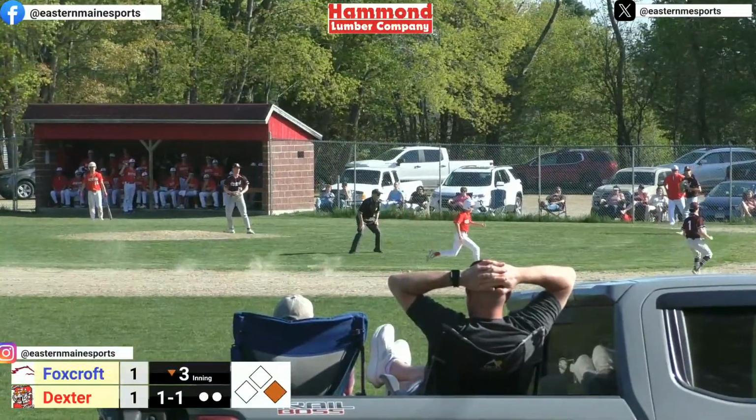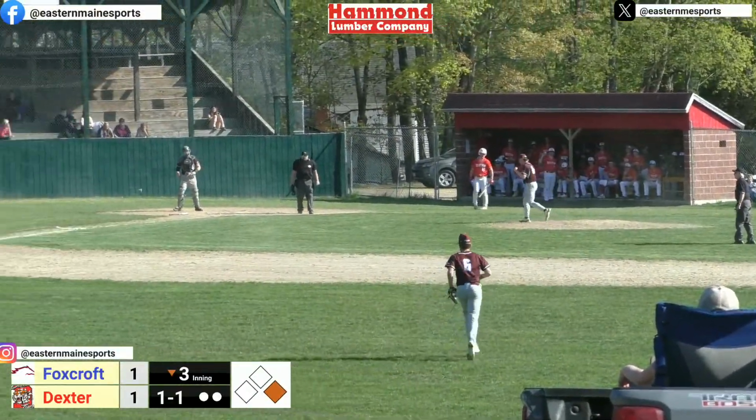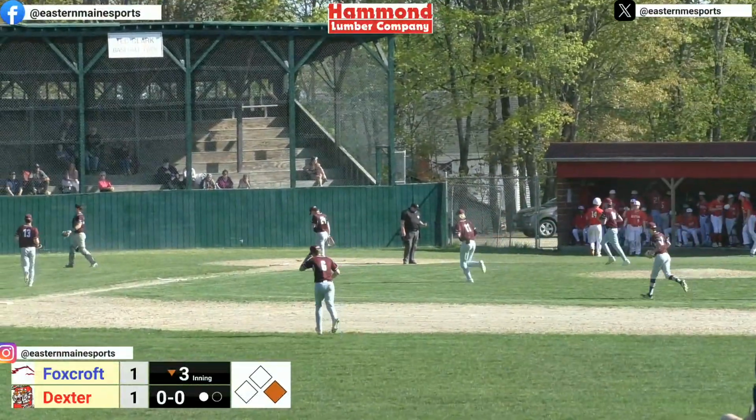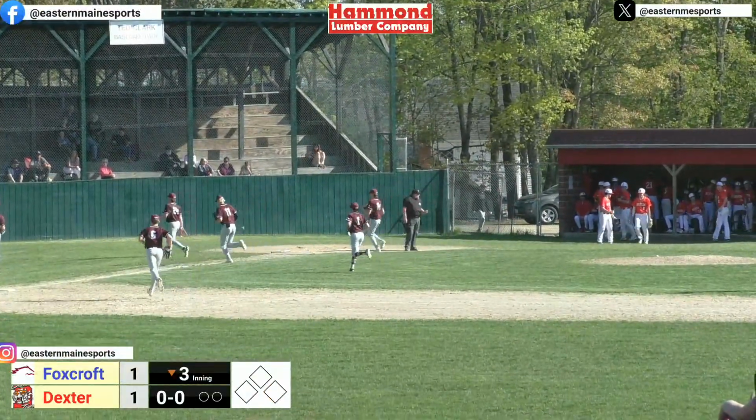Ground ball to short. Sands scoops it up, fires in the dirt. Nice scoop there, and that's the final out of the inning as the Tigers are tied. After 3 innings, it's Foxcroft 1, Dexter 1. We'll be back after these messages.